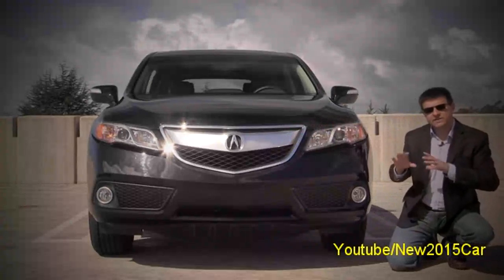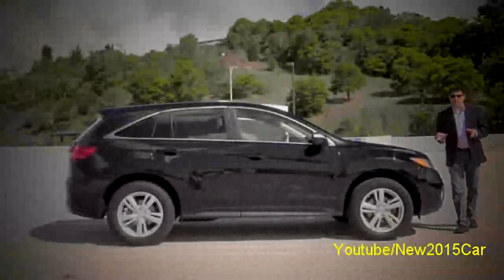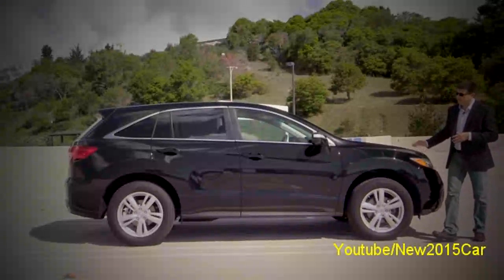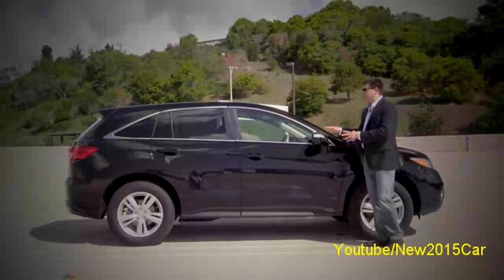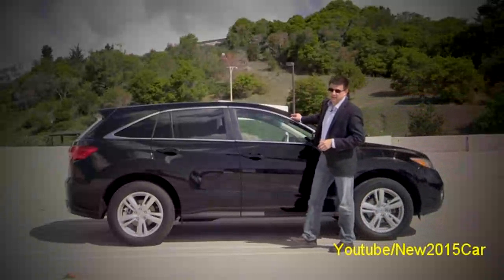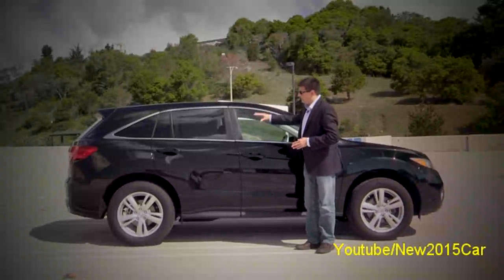But also the rest of the RDX has been styled to make it look bigger than that outgoing model. The way that Acura styled the side of the RDX, it makes it look a little bit lower and a little bit longer than some of the competition. But when you actually look at the numbers, this is the same height as the Lexus RX 350, and it's just a little bit shorter than that Lexus model. It's all down to the styling on the side.